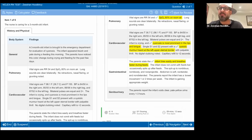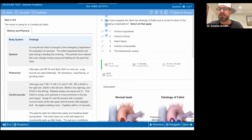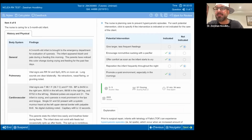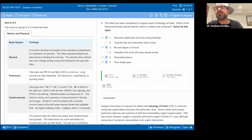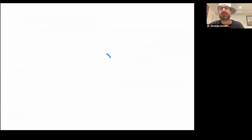So now we've got 4 out of 4. Boom. 1 out of 1. I always get hesitant about these ones. 5 out of 5, 1 out of 1, 4 out of 4. We scored 100%. Going into April, everyone's been like, oh, April, oh, I'm so scared. Why?